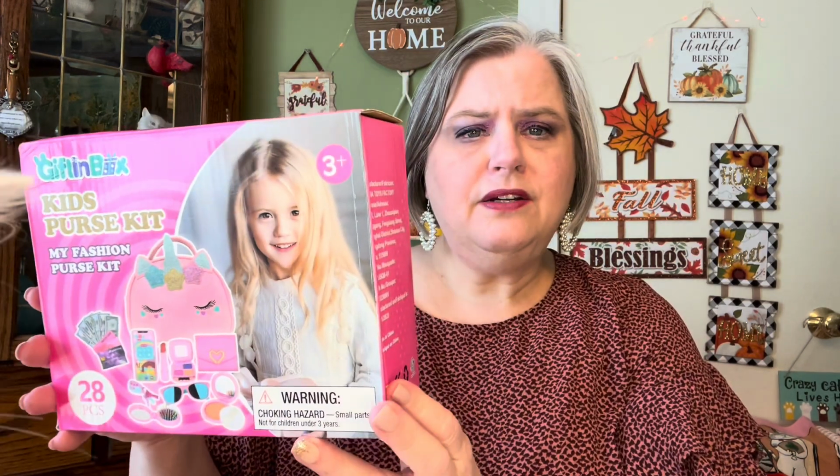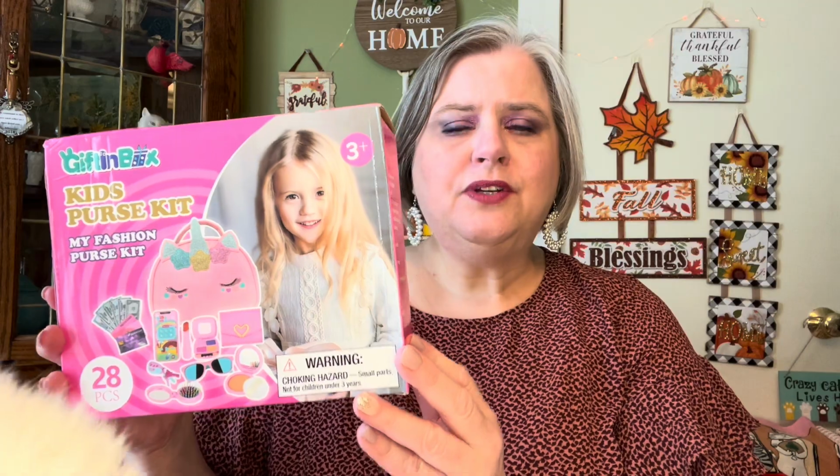And I have this really fun toy. I just think it's adorable that I was asked to show you. And here it is. This is the box. And this is called Gift in a Box Kids Purse Kit, My Fashion Purse Kit. Isn't that adorable? It's for ages 3 to 8, they say. I think if you're 9 or 10, you might like this as well. There's 28 pieces.